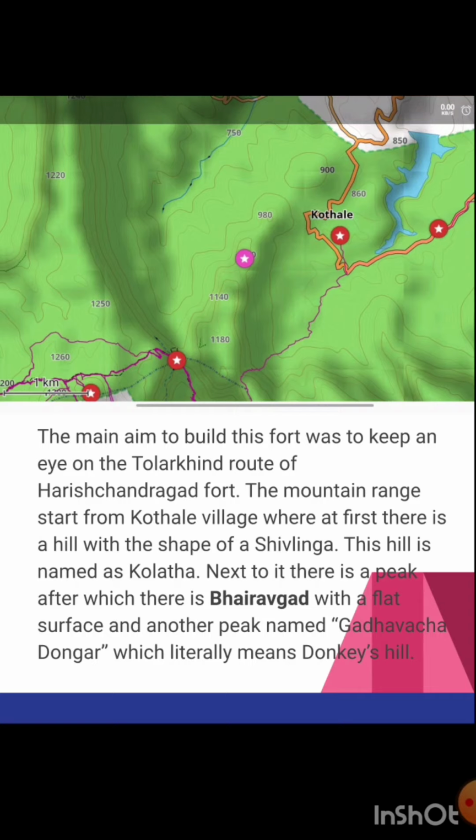The mountain range starts from Kotali village, where at first there is a hill with the shape of a Shiva Linga. This hill is named as Kolata. Next to it there is a peak, after which there is Bhairavghat, which has a flat surface, and another peak named Gadavansha Dongar, which literally means Donkey's Hill.